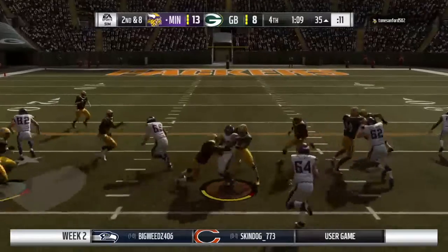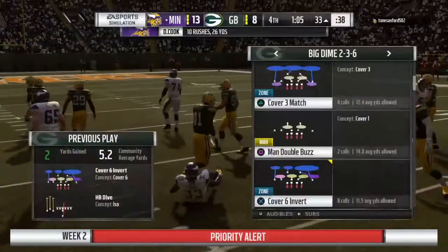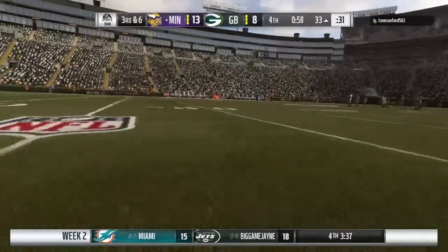They run it again with Cook. And a short gain down to about the 33. Mike Daniels makes the tackle. Seems pretty obvious defensively a key was stopping the run game. How have they done it so successfully?